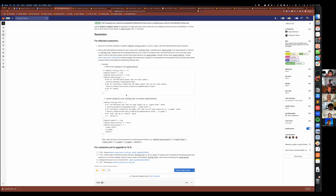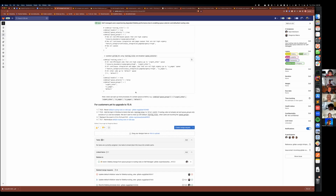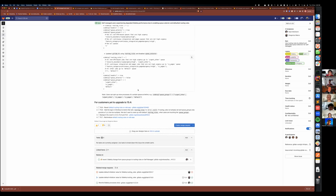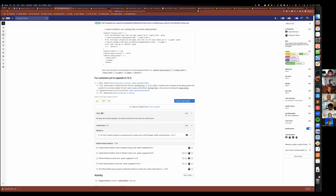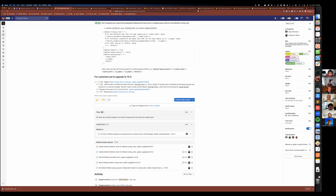Yep. So these are for the affected customers, but we also noticed from the support tickets that there are a few more customers who have yet to upgrade to 15.4, and there are some big names out there. So we don't want these breaking changes for them as much as possible. Our plan is that in 15.6, the upcoming release two or three weeks from now, we would be reverting the default routing rules.